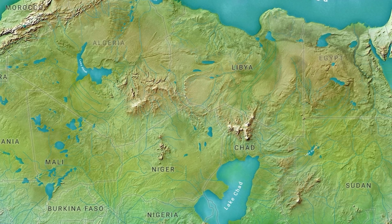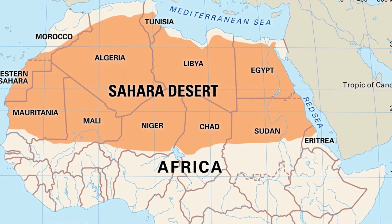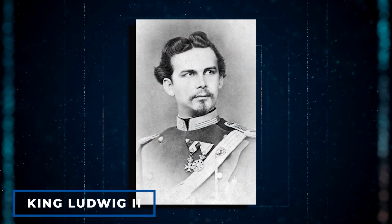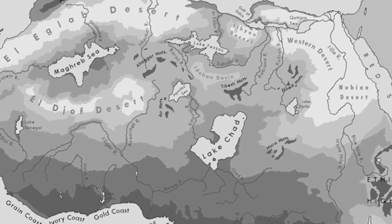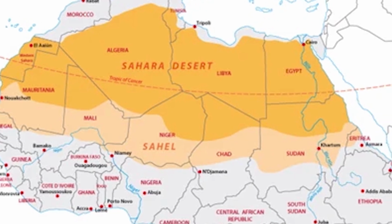How is it possible that ancient maps show numerous lakes and rivers that are not present on modern maps? Let's explore this topic by examining a little-known map that belonged to King Ludwig II, dating back to 1551. This map displays many watercourses that extend deep into the Sahara, including a great river that runs straight through the desert but is absent from modern maps.